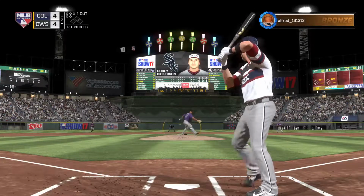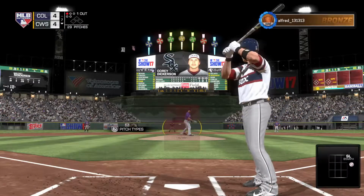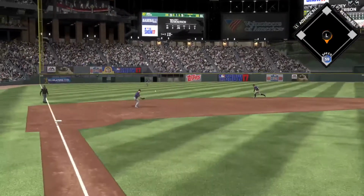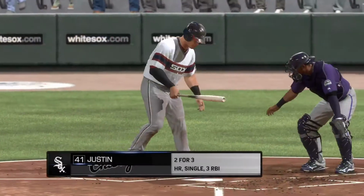Digging in once again, Corey Dickerson. He's 1 for 2 in the ball game. And he takes ball 1. Here's the 1-0. Soft liner to the left side, and plenty of time over there at third to get a glove up, and there are 2 down.